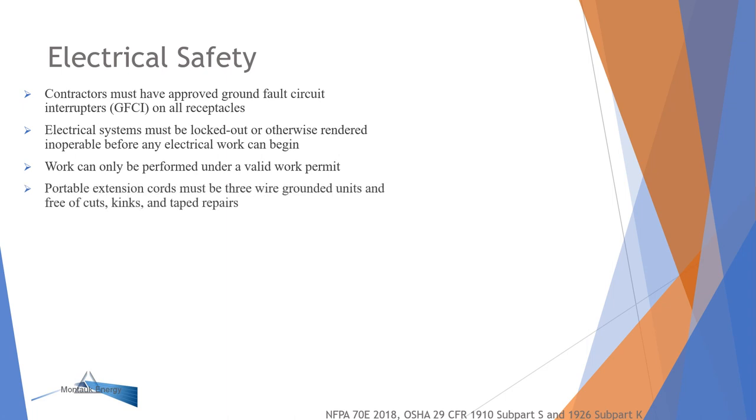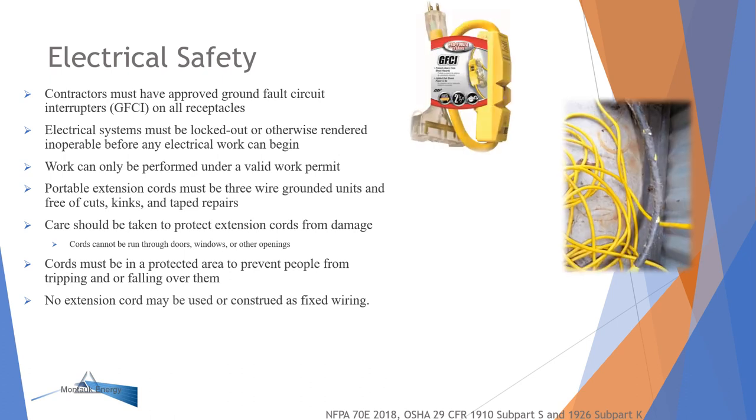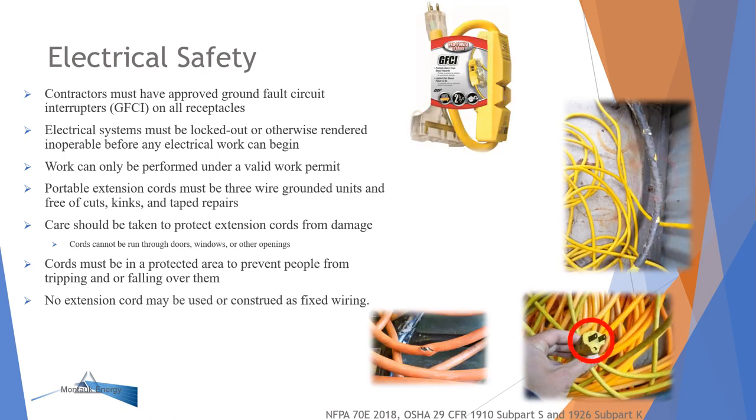Portable extension cords must be 3-wire grounded units and free of cuts, kinks, and tape repairs. Care should be taken to protect extension cords from damage. Cords cannot be run through doors, windows, or other openings. Cords must be in a protected area to prevent people from tripping or falling over them. No extension cord may be used or construed as fixed wiring. Examples of what not to do are presented to the right.